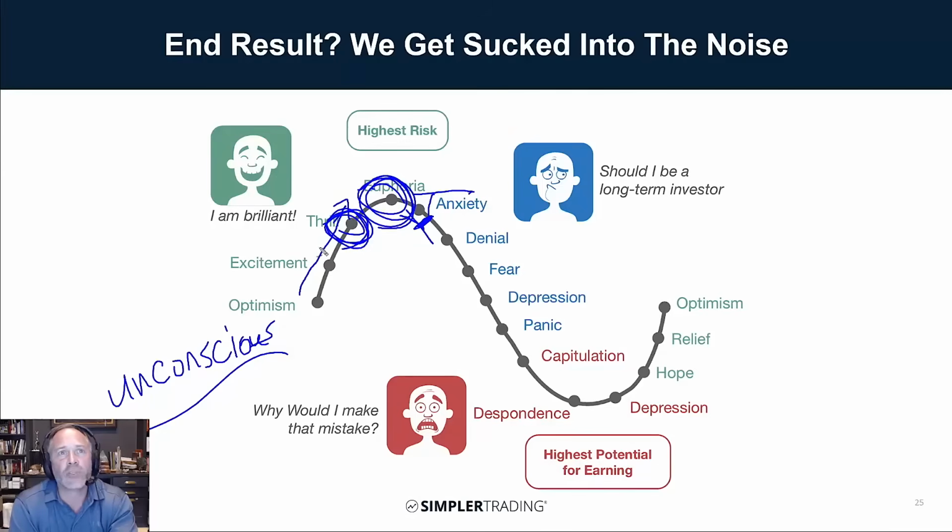And then it falls to where they got in, and it's kind of denial, right? Then it goes below where they got in. Now they're starting to get scared, but they're not doing anything. They're frozen, right? And then depression. And then panic, and then finally capitulation, meaning they can't take the pain anymore, and so they get out.